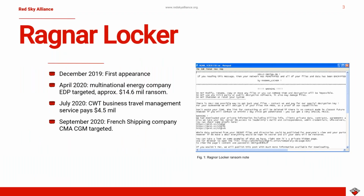Ragnar Locker is a fairly new ransomware strain affecting Microsoft Windows devices. It was first seen in the wild in December 2019, affecting several undisclosed corporate networks. Initially, the ransom demands were Bitcoin amounts in the range of $200,000 to $600,000 US. However, those amounts quickly escalated as larger enterprise organizations were compromised.